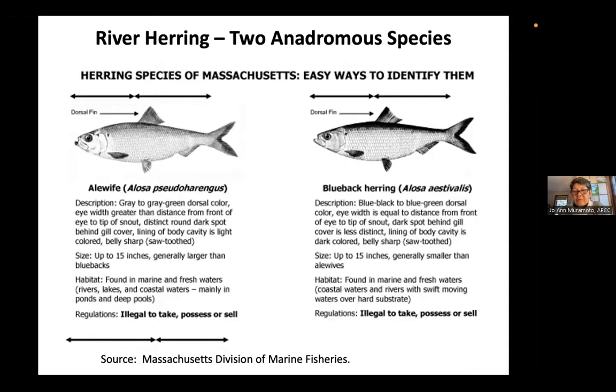In order to really distinguish between them, it's actually necessary to catch them and examine them closely or even dissect them. And since it's still illegal to catch or take or possess herring, we don't do that. So we count river herring, and we include alewife and blueback herring as well.